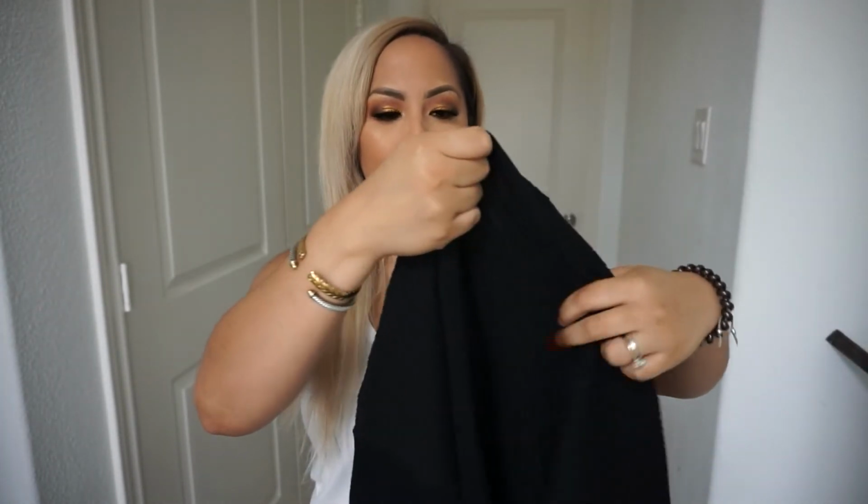On the next item, I have this black cardigan, and it has this ribbing on it. I don't know if you can see it on camera, but it has this really nice ribbing on it. And guys, I love this cardigan. Besides that brown cardigan that I showed you guys earlier, this is my favorite thing that I've got.